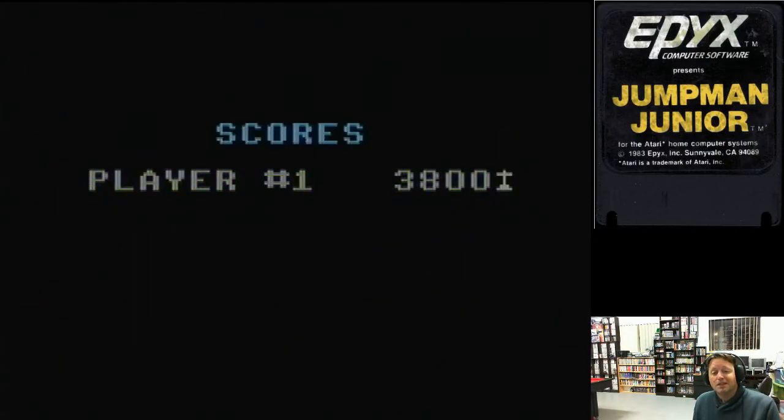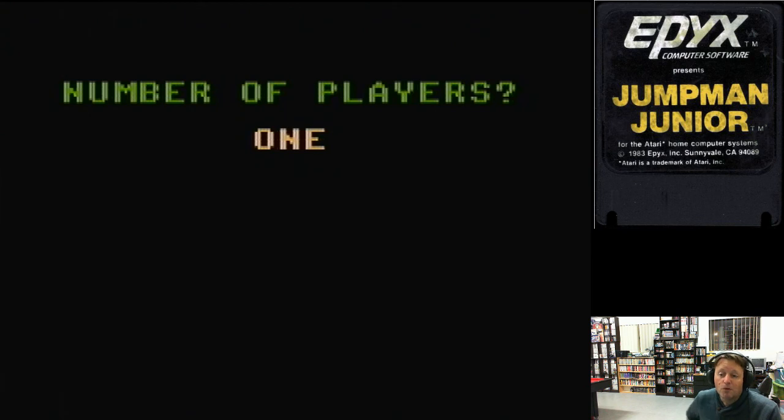Alright. Well, I hope you've enjoyed looking at these Atari 8-bit games. Always love games for the older systems especially, and have a definite soft spot for Atari systems.